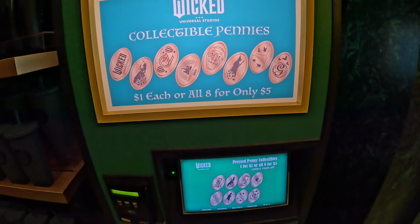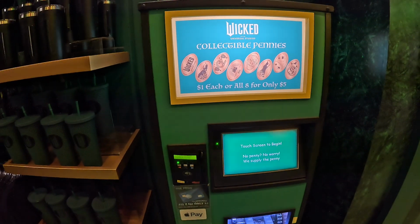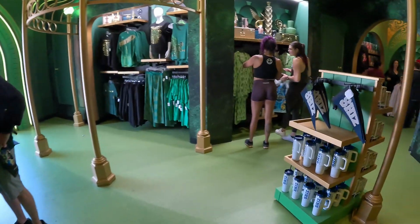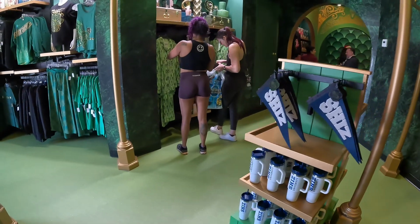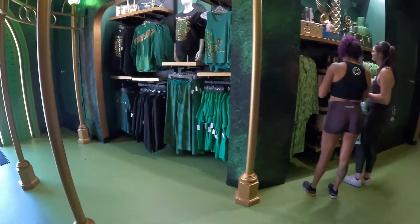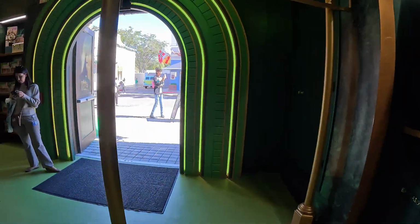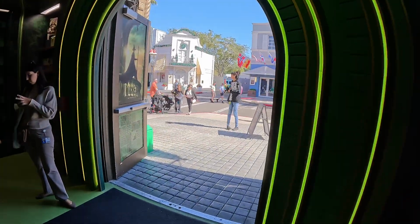Where you can get each of them for $1 or all 8 for only $5. So it's pretty interesting to see. And you can see some more Shiz merchandise. Besides all that, that is going to be a wrap for our visit inside. Let's go ahead and head out of here.